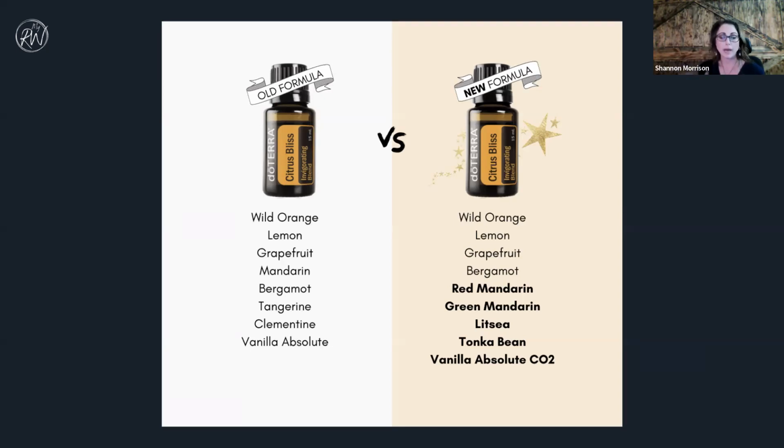Okay. So it's a powerful game changer with emotions. Citrus oils are great. But you do not put them where the sun is going to shine in the summer. Or if you live somewhere where it's hot all the time, you're going to want to use them in your water. You're going to want to use them in a diffuser.